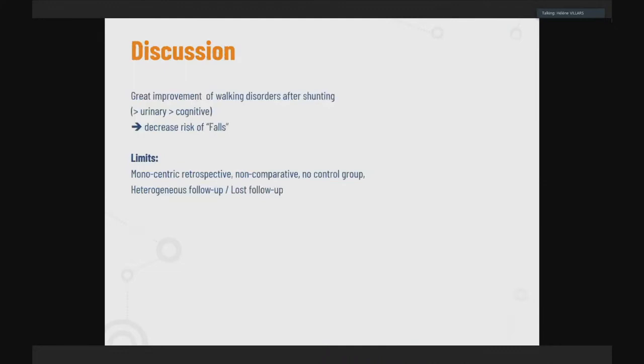Of course, there are limits in these studies. It's a monocentric study. It's a retrospective study, non-comparative, with no control group. Indeed, it's difficult to make a control group in a randomized controlled trial assessing the impact of any surgical technique. From an ethical point of view, it's difficult not to propose the surgery the person is in theory eligible for. Another limit is the missing data in the follow-up. But we can emphasize that the improvement of walking disorders and gait is great and maintained 2 years after the shunt among older people.